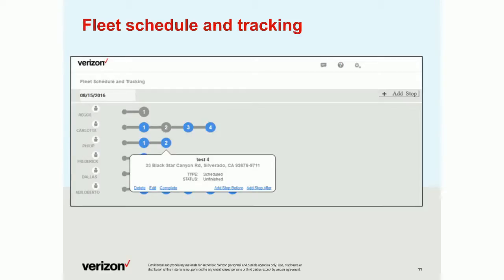Here's a screenshot of how utilizing a GPS fleet software helps you also schedule your drivers' customer appointments and stay up to date with how they're progressing throughout their day. Take notice of the easy-to-read, user-friendly format.